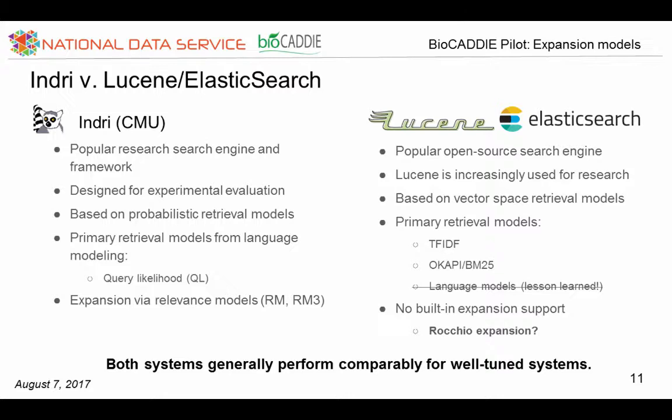We hit an interesting point, and if anybody's interested in talking about this, I'm interested in talking about this, that the language modeling implementation in Lucene is actually incomplete. So we had set our direction towards relevance models in our initial proposal, but found that, in fact, relevance models weren't going to work well with Lucene as it is right now. Since there's no built-in expansion support in Lucene or Elasticsearch, we looked at a very, very old method, the Rocchio method. The good news is, both from Indri and Lucene, and in the probabilistic or the vector space models, that if you have tuned models, they tend to perform comparably well.